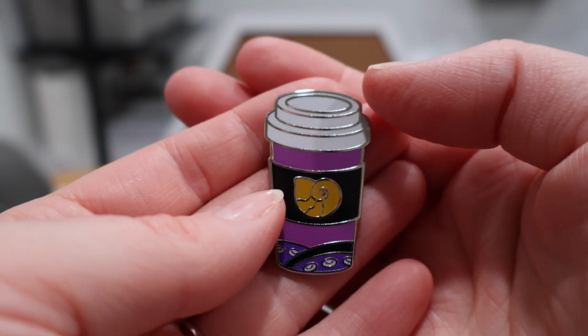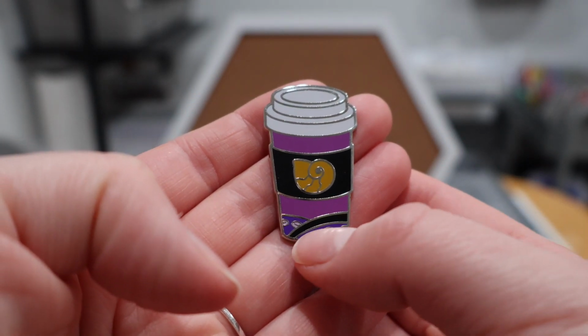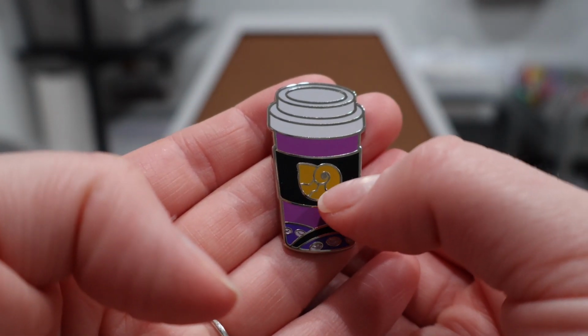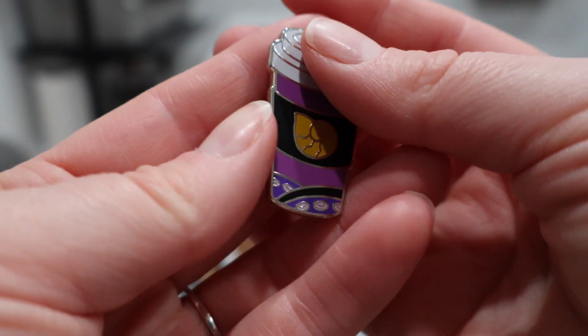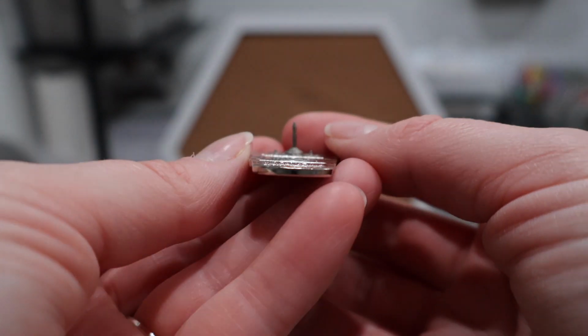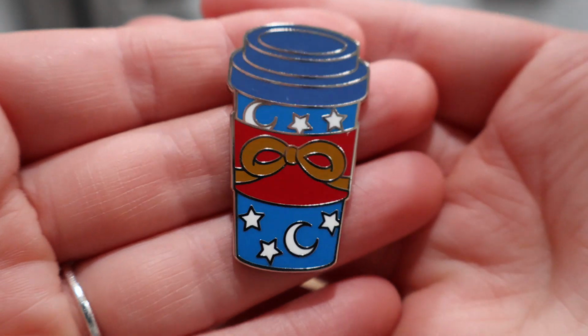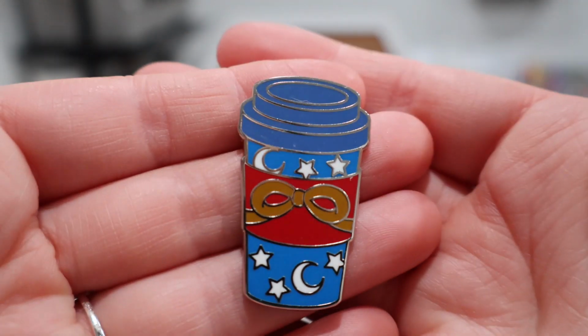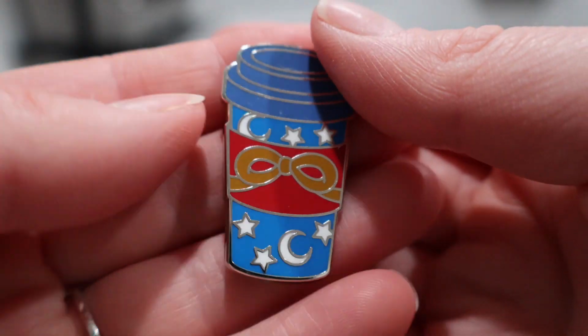Next up, we have a coffee cup, and this is Ursula. You can see kind of her tentacles along the bottom here, as well as the shell necklace where she traps Ariel's voice. So that is a cute little coffee cup, adding to our coffee cup collection. Next up, we have the Sorcerer Mickey coffee cup. This one is a lot of fun. I love that even though it's a coffee cup, you can instantly tell that this is Sorcerer Mickey.